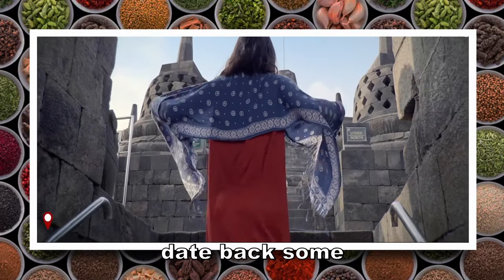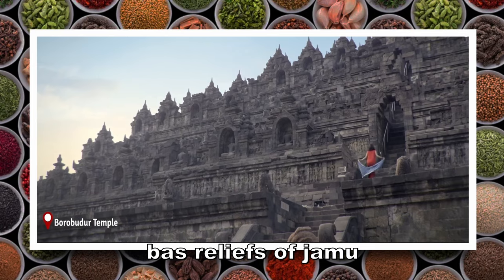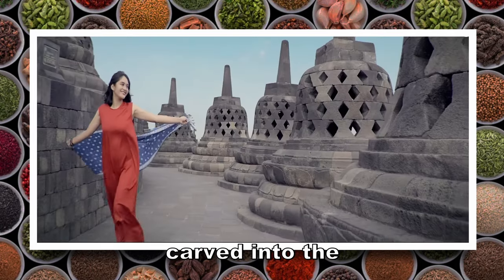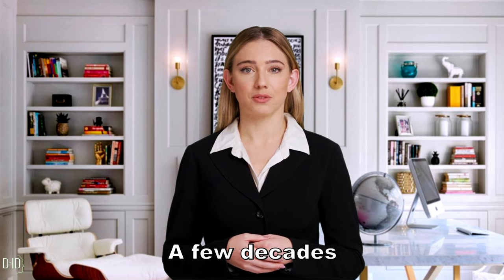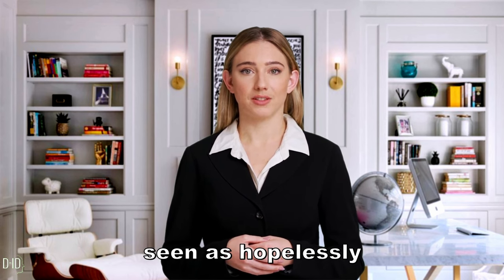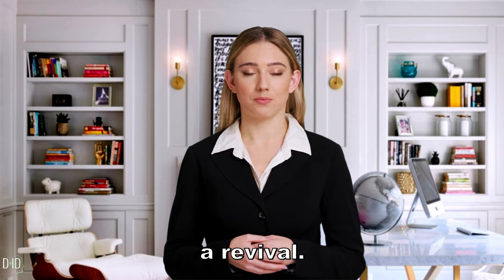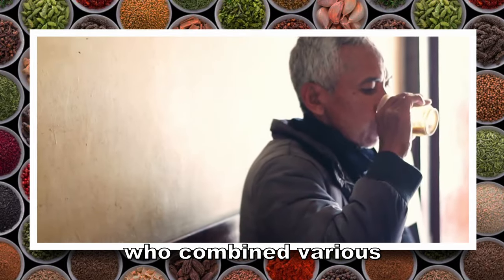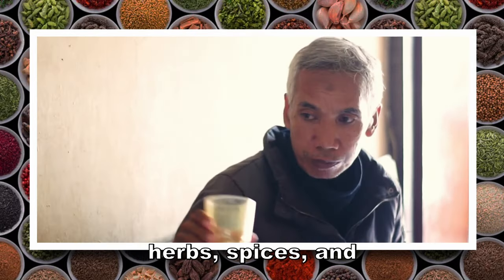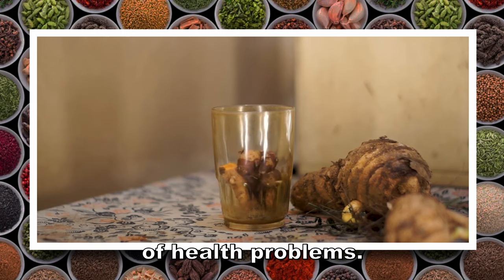Jamu is said to date back some 1,300 years, which is why there are bas reliefs of jamu drinking scenes carved into the walls of Borobudur Temple from the 8th century. A few decades ago, jamu was seen as hopelessly old-fashioned, but now it's experiencing something of a revival. It was originally created by traditional healers who combined various herbs, spices, and roots to create tonics that could treat a wide range of health problems.